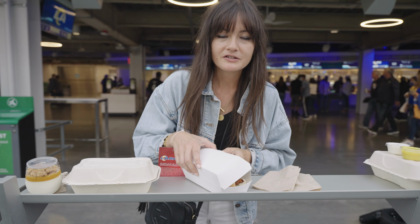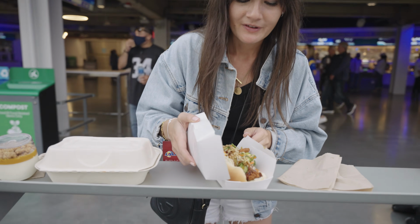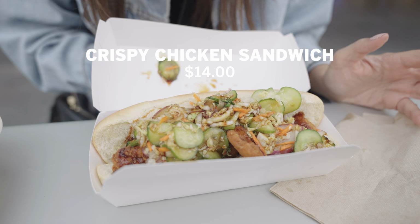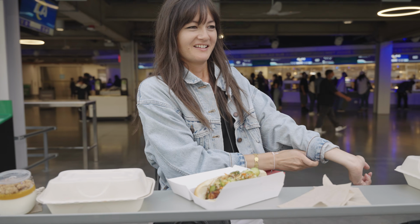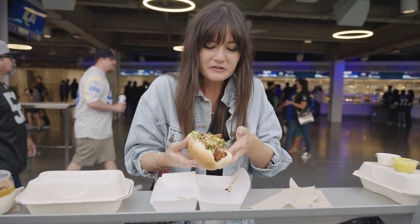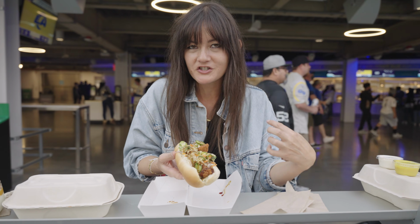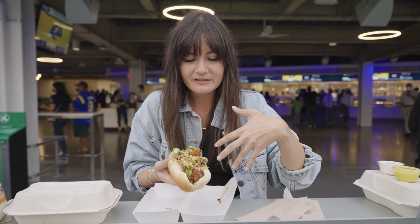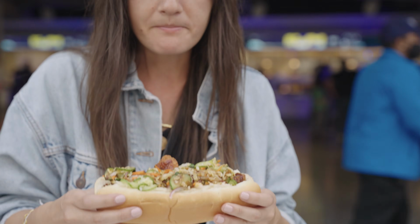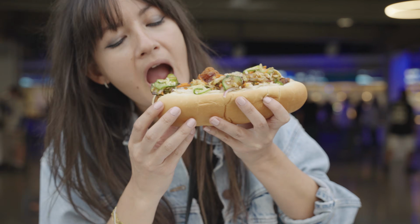This is the fried chicken sandwich. Oh, and what do you know? It is shaped like a sub sandwich. This is another roll up your sleeves big boy sandwich. Okay, so this looks like it's the chicken tenders that I just had in here with a sweet sauce and a slaw, maybe some pickled cucumbers.